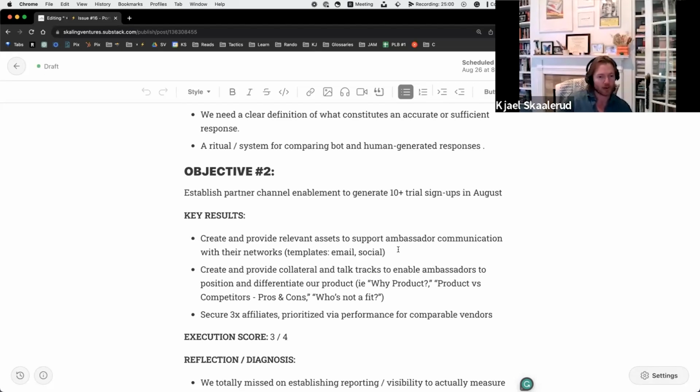And then as an extension of that, create and provide collateral and talk tracks to enable ambassadors to position and differentiate our product. And one comment there is, that's where I see a lot of ambassador efforts fall short, where it's like, hey, here's stuff to get this out to your network. But inevitably, what does that create? That creates conversations. And then you can rely on your ambassadors to nail your brand messaging, to differentiate you against specific competitors. That's a lot of risk. So instead, expect that when they push the tide out, it's going to come back in the form of conversations with people, and you need to equip them with simple talk tracks. This is back to sales 101: points of differentiation, why us, a quick breakdown of competitors, pros and cons. And then if we invert this, and inversion is such a beautiful mental model, maybe just tell them who's a bad fit.